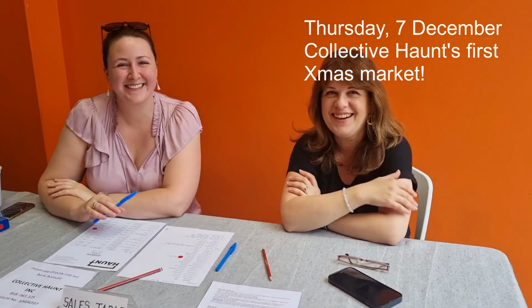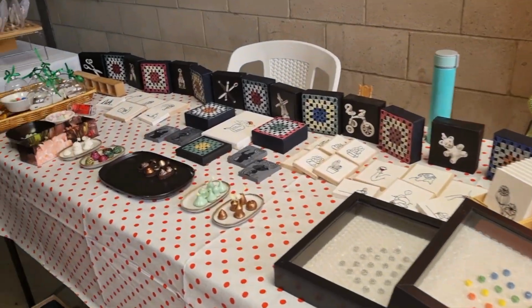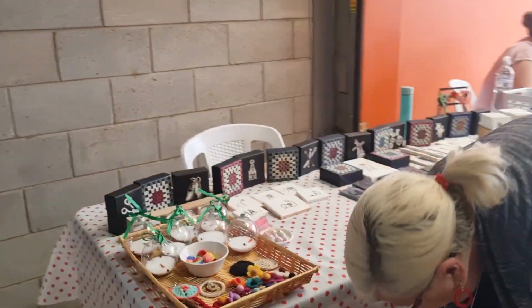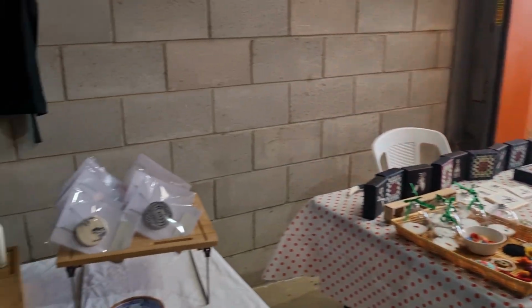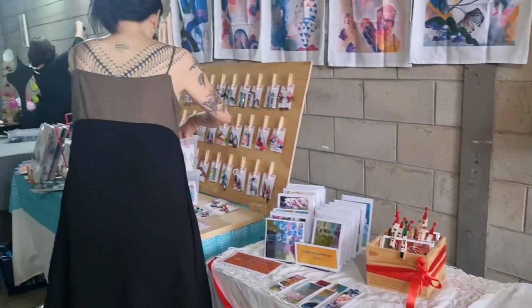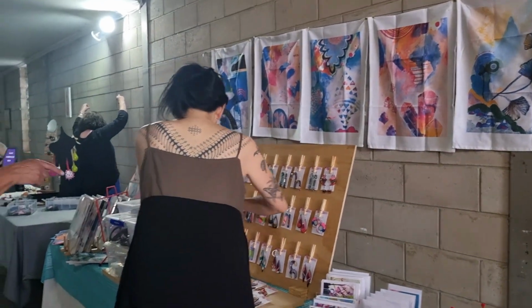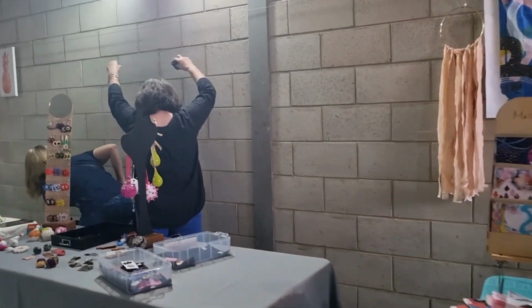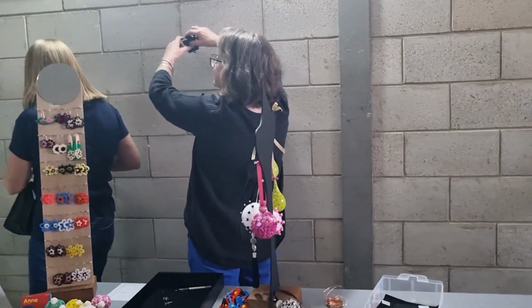Julianne and Evie at the sales table. Yes. Look, there's Carolyn setting up her huge table. It's Maggie and Michelle Lee. Now that I'm talking to you. Hi, Leon. There's Anne.